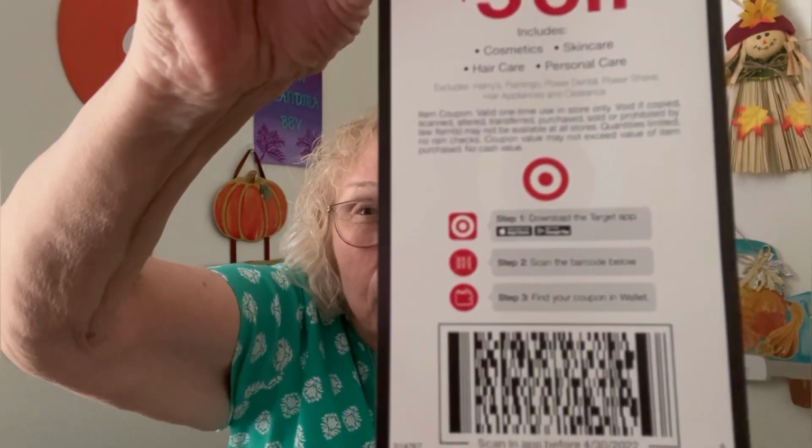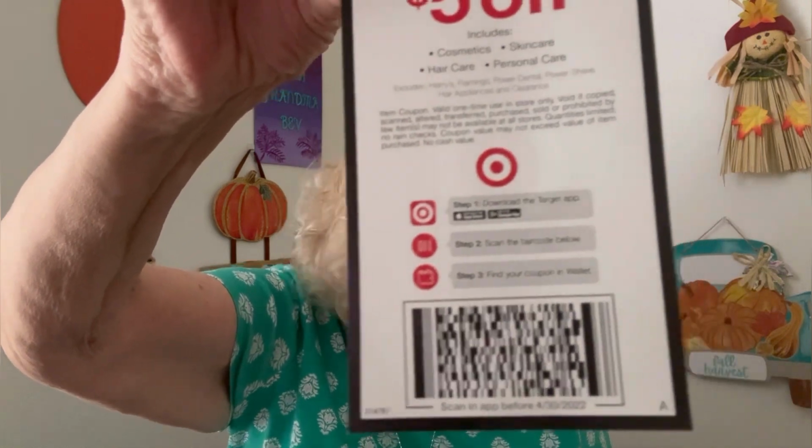Let's see, behind the brands. Okay, you spend 15, you get 5 off. Includes cosmetics, skincare, hair care, and personal care. And that's the coupon that comes with it. Don't know if you can make use of it. And then it's got, what's this, a booklet.